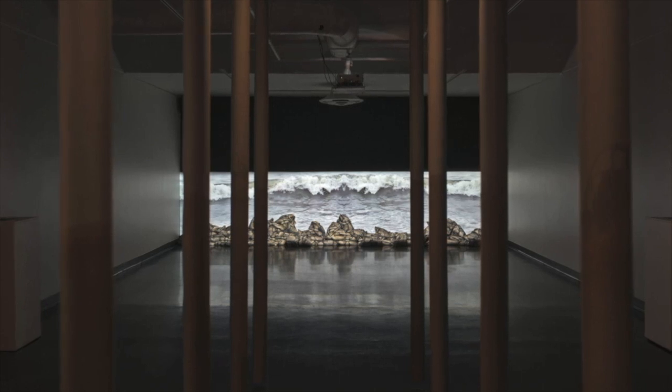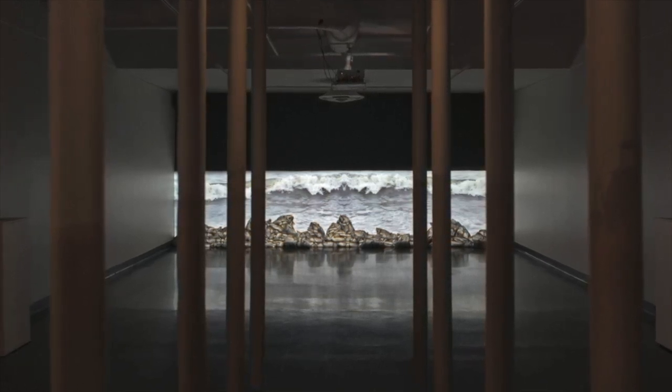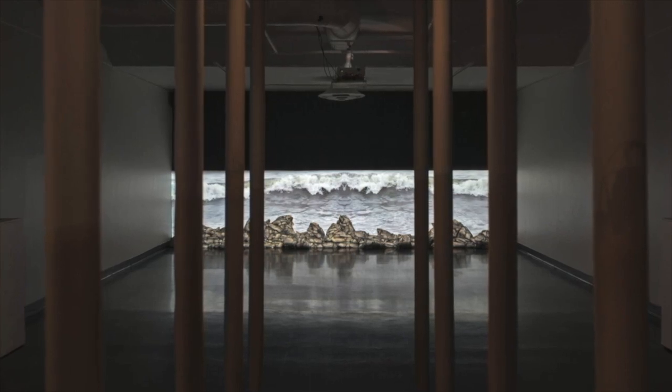This installation also investigates the pier as a temporary structure because they are seasonal and also because they're declining in number. There used to be 16 public piers, there's about 8 now, and there used to be about 100 private piers, and there's 20.